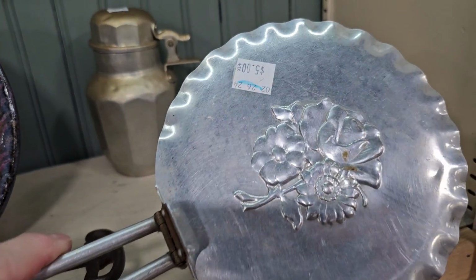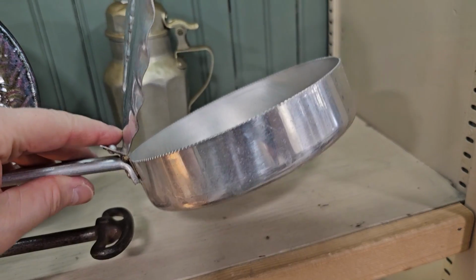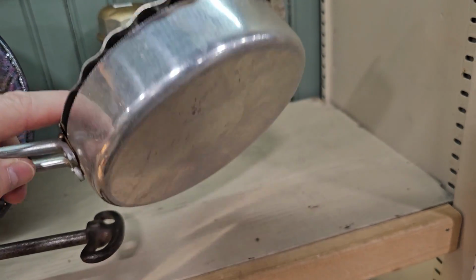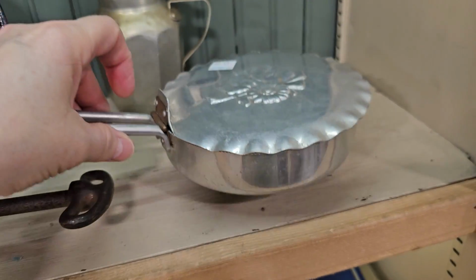Okay, who out there knows what this is? So they've got it here for $5, and I looked it up online. It's a vintage silent butler or a crumb catcher. Looks like an old bed warmer, but I think it's actually a crumb catcher.